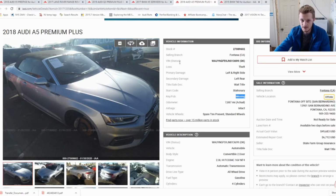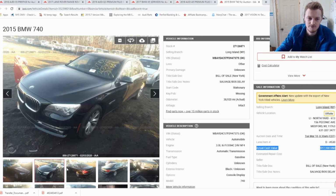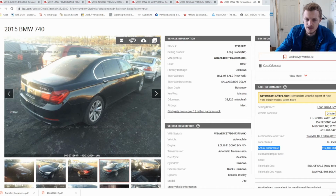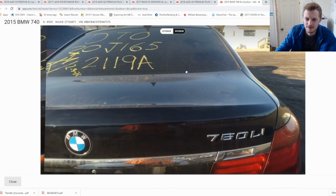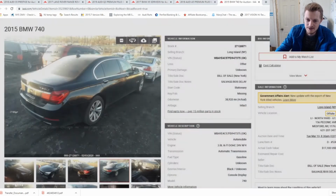So, finally, I wanted to show you guys a car that we recently bought, and it's a 2015 BMW 740, which only has 38,000 miles. And this car is not a theft recovered car. It's actually an impounded car. It was impounded by police. And again, there is no damage. So we don't know exactly why it got impounded.